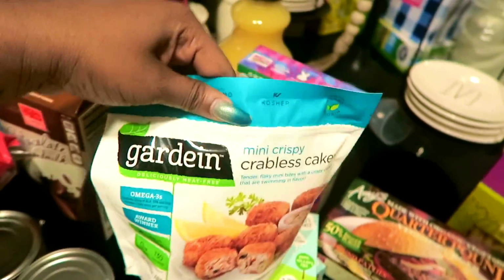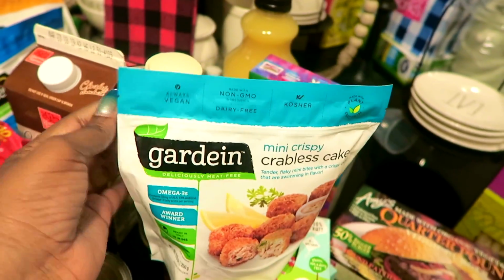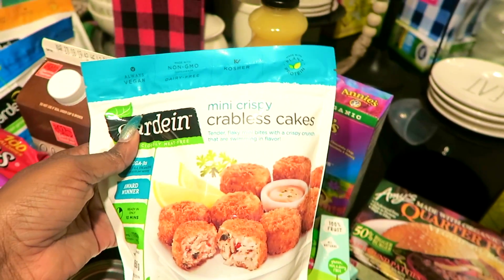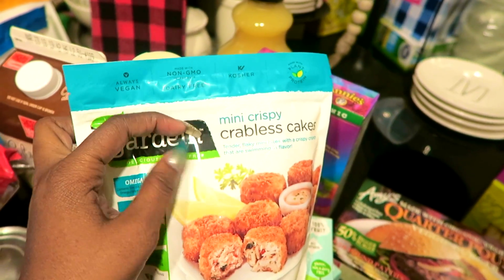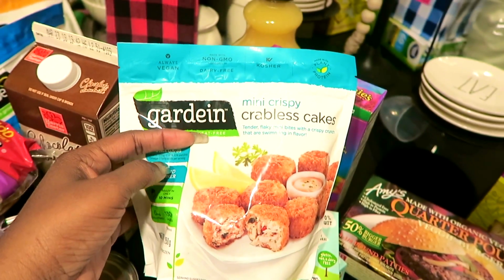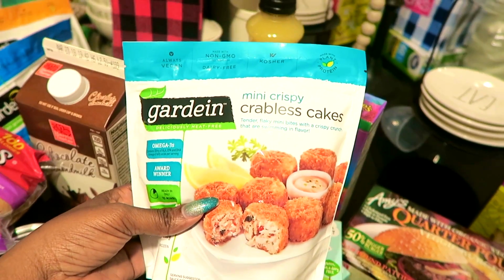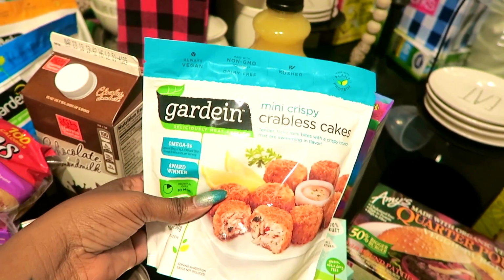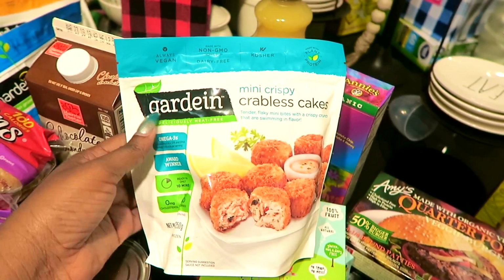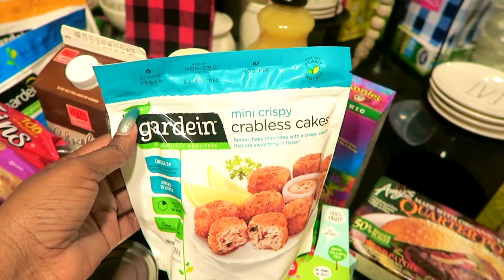And then I got some crabless cakes. You would think that, us being Seventh-day Adventists, we wouldn't buy something like this, but it's vegan. I'm still having a hard time with the crab on here. Even though it says crabless cakes, in my mind it doesn't register that this is not crab, because we don't eat crabs or shrimp or any of that, or pepperoni, which is pork.